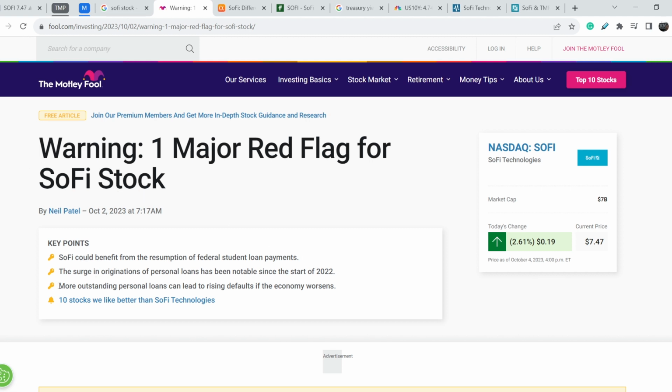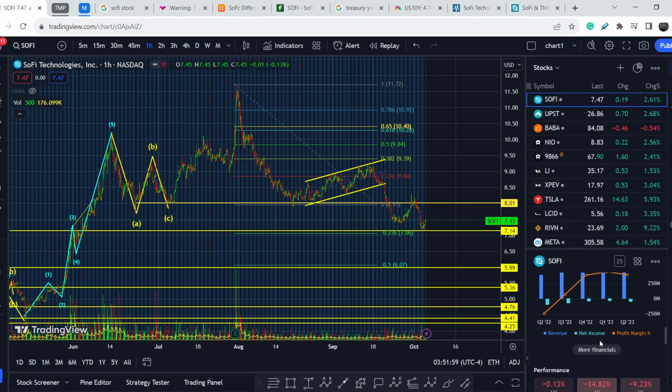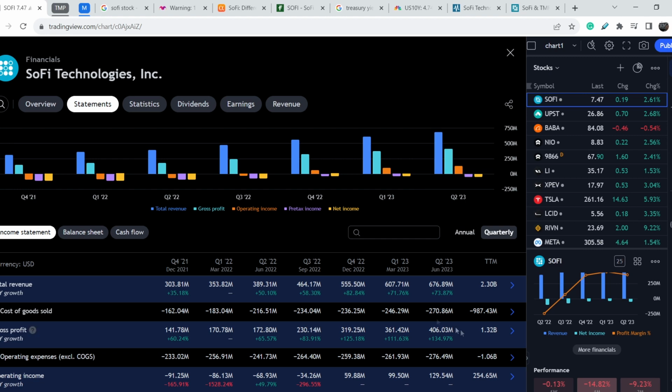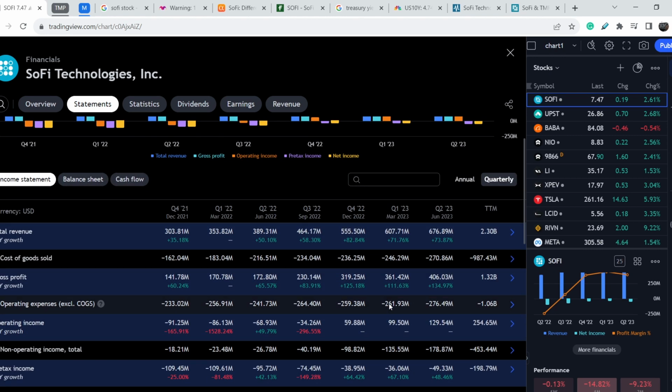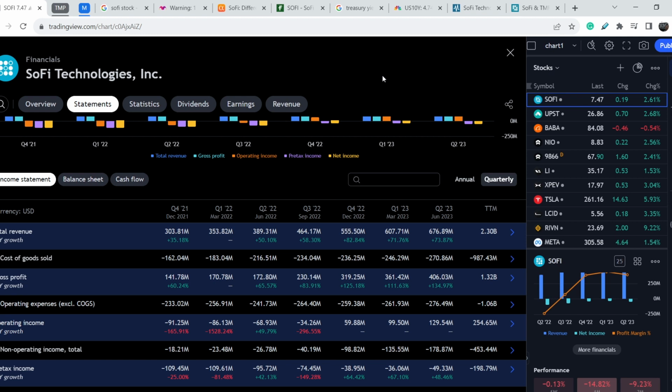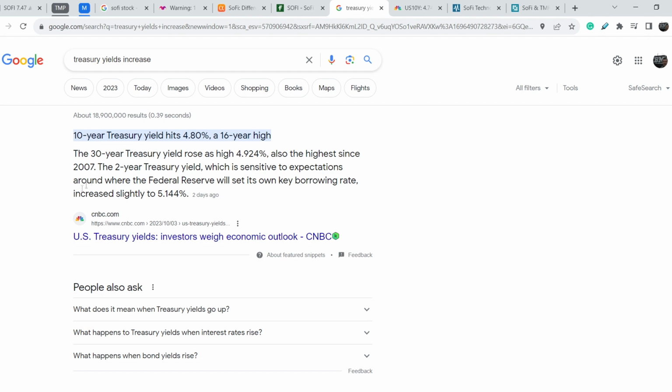According to these key points, this major red flag is that personal loans might lead to rising defaults if the economy worsens. And let me remind you that SOFI is still struggling to be profitable. As you can see, they have a negative net income of about $47.55 million in Q2 of this year. But in general, they have very good numbers fundamentally. And if you know the basic rule that if treasury yields increase by 1%, unprofitable and basically growing stocks go to the downside by around 10%. And let me show you that recently the treasury yield increase happened 2 days ago.